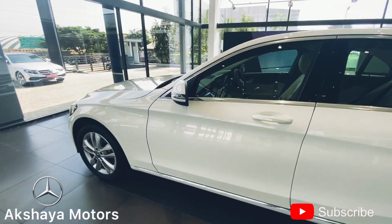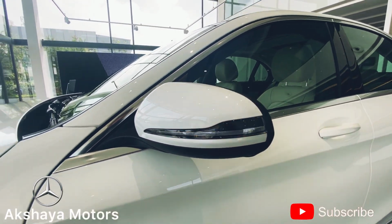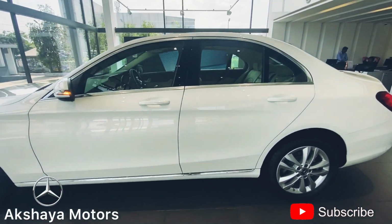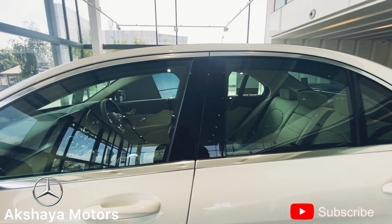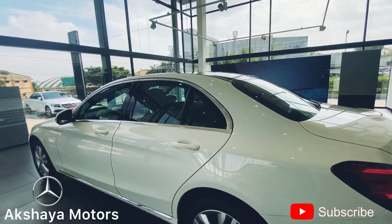On the side you do have the ORVMs with the indicators. These are completely LEDs and they also look very good. The car gets lines and creases which run along the entire body from the front to the back. Moreover, it gets chrome garnishing around the windows and a strip of chrome that runs along the lower side of the car on either side, which adds a bit of a luxury touch to the vehicle.